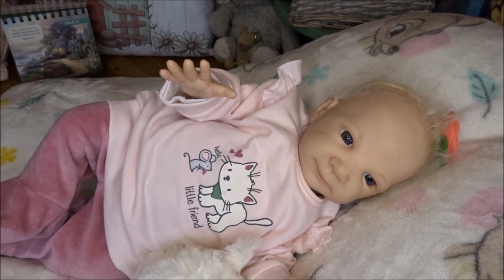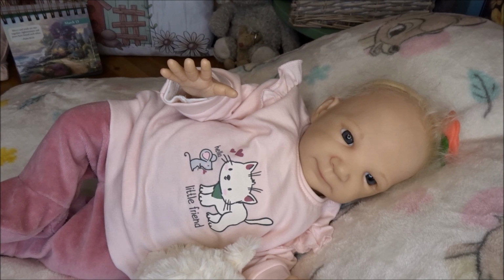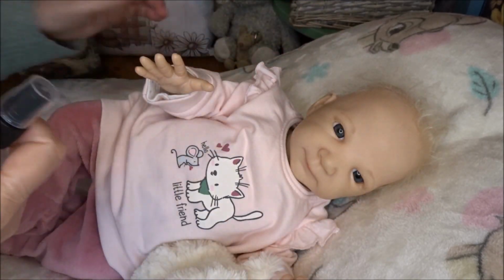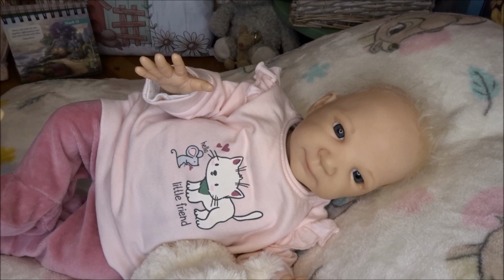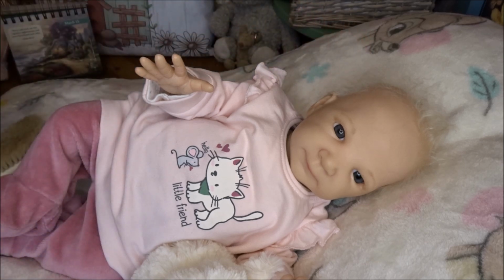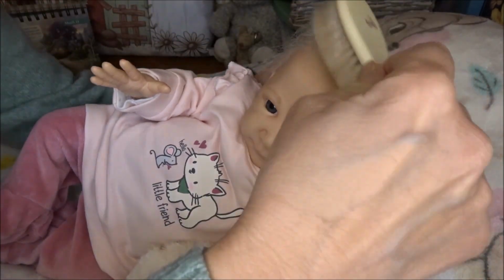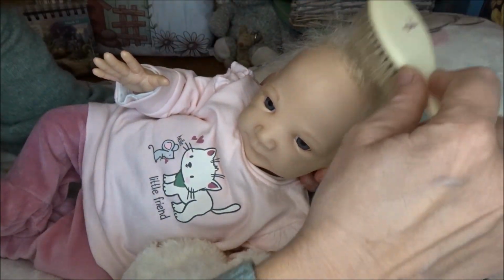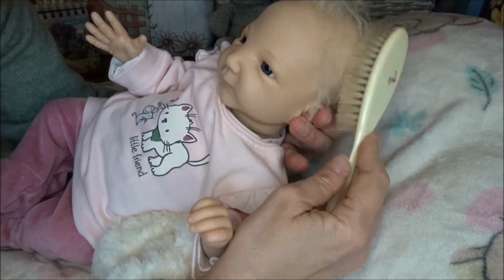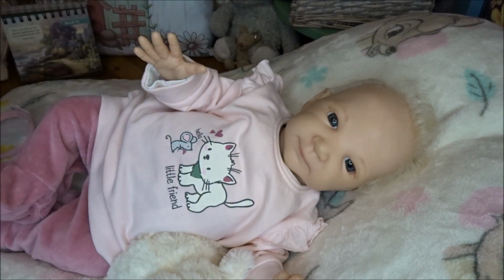And I will do her hair a little bit. She has lovely, curly, white hair. We can spray that a little bit, or oh, there's something in her hair. Maybe. Yeah, I don't like to do this on camera because then my arm is in front of it, you know. Yeah. Well, I will do it.